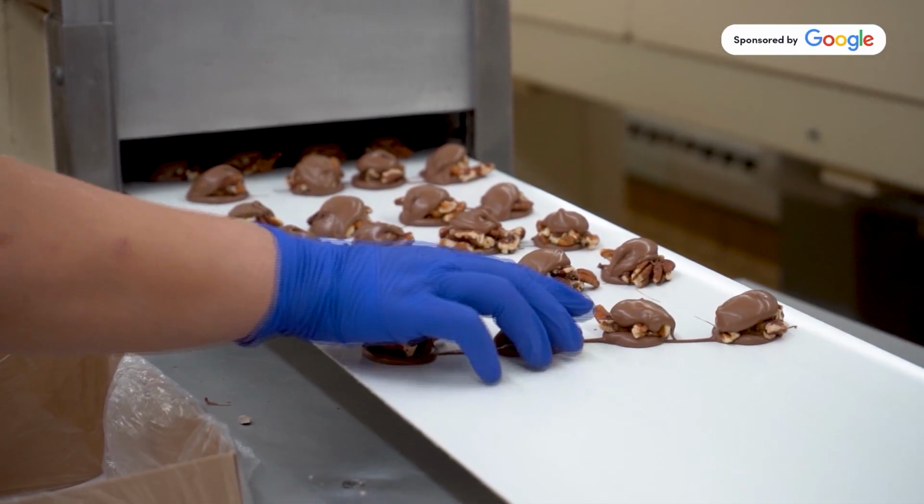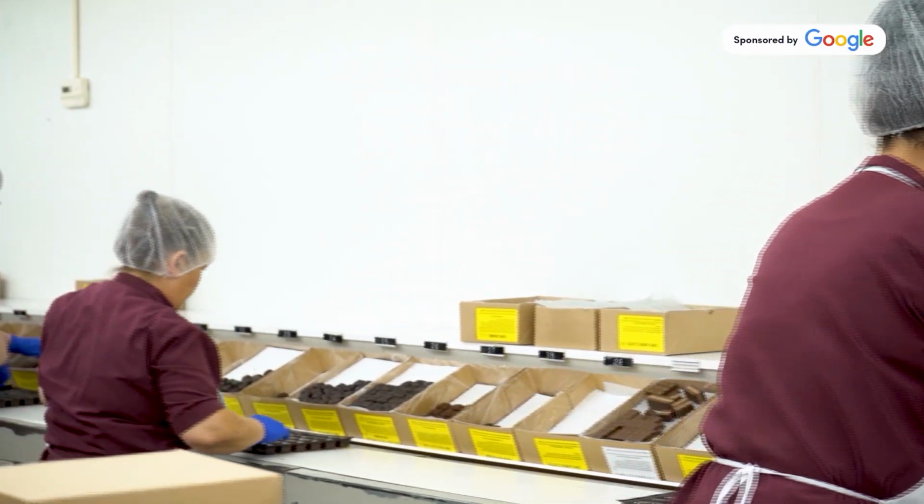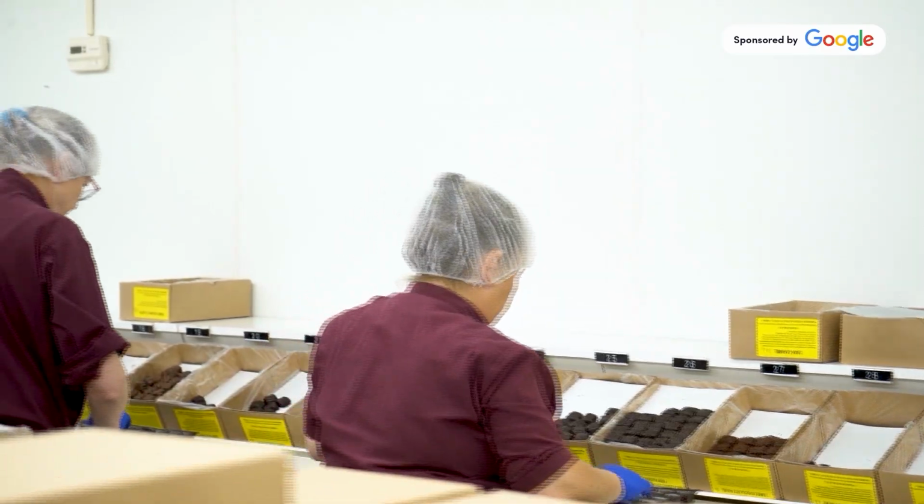My grandfather, when he first started out, he was a candy maker by trade that specialized in hard candy and sugar wafers. The pecan caramel patty was one of the first things that was introduced as a non-hard candy item.